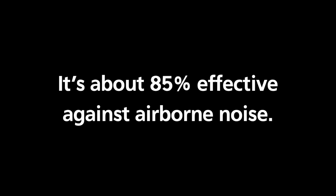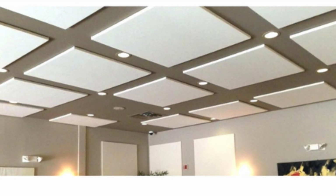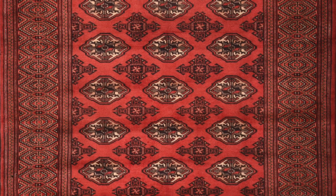I can speak from personal experience. My downstairs neighbor put sound panels on his living room ceiling. I'd say it's about 85% effective. Without the panels, I heard everyday conversation. Now everything is muted, and sometimes I don't hear anything at all. It also helps if everyone has soft furniture in the room and of course a rug with a pad under it, even if you're downstairs.